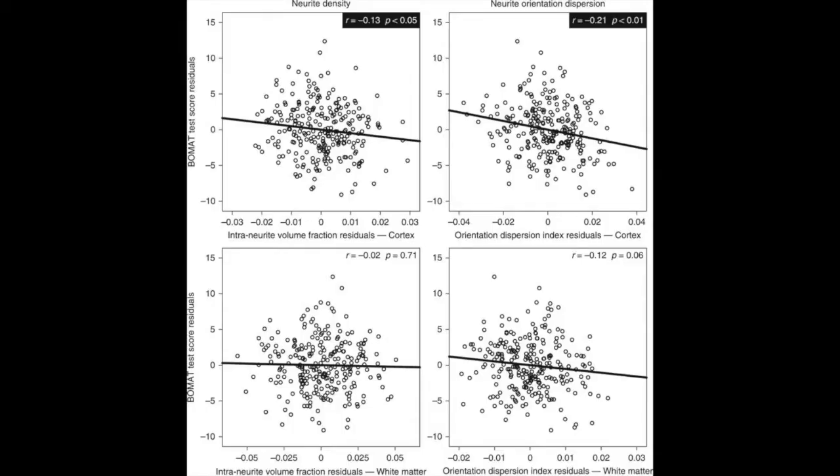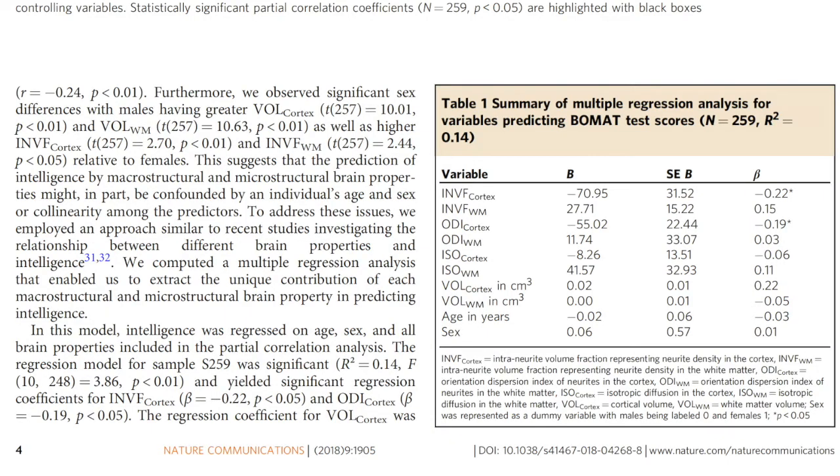In sample S259, neurite density and neurite orientation in the cortex negatively correlated to scores on the BOMAT. In sample S498, similar findings. In partial correlation analysis, for sample S259, volume of the cortex related to the BOMAT score. Volume of the white matter did not show any correlation. In sample S498, interestingly, a negative correlation on neurite orientation in the white matter was shown with PMAT24 scores.